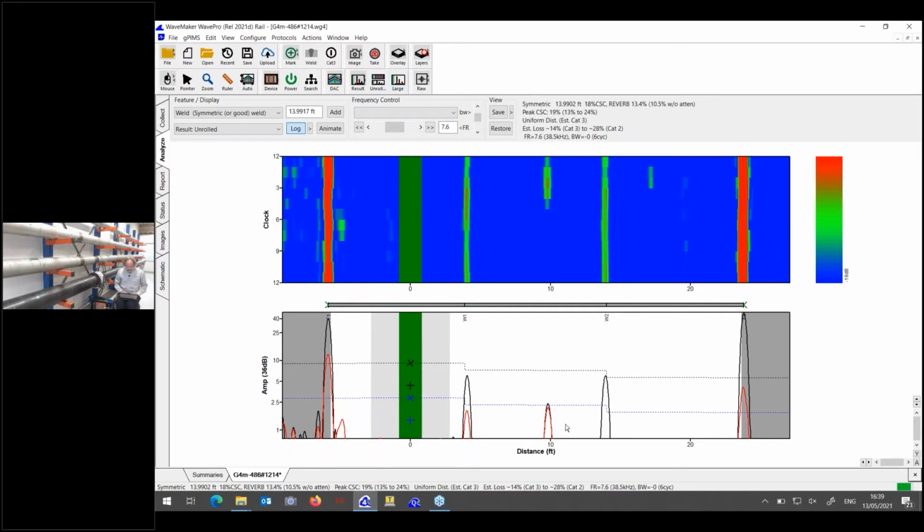Now we look at this big echo here, and we can see that the red is a very large proportion of the black. It's clear that, for us, this is a very typical defect, so I'm going to mark it as a defect. In a few minutes, we've scanned 30 foot of pipe and been able to mark that up.